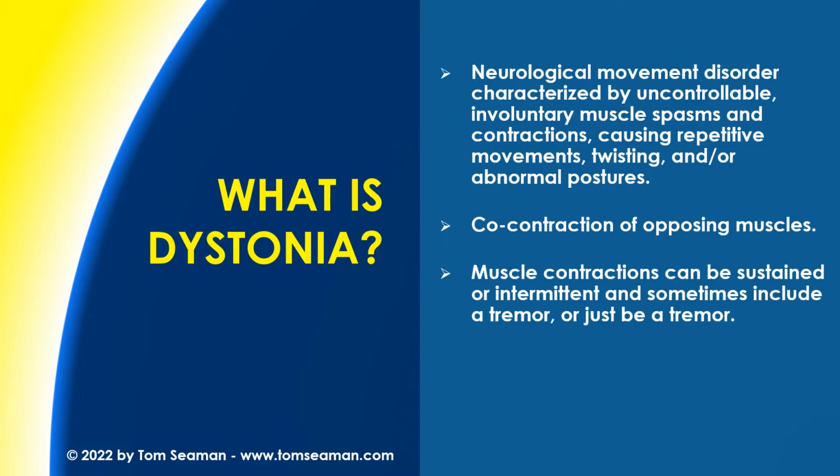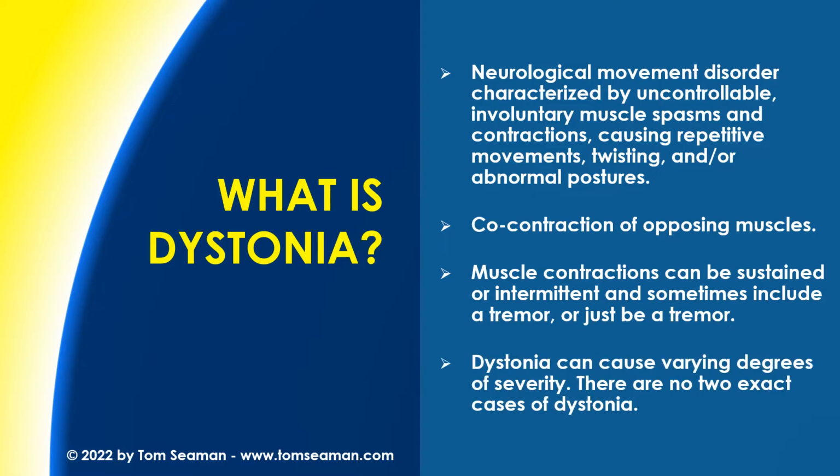So these muscle contractions can be sustained, where they're just constantly contracting, which is the case for me when it was most severe. So my head was locked in that position that I showed you in that first slide. So for me, it was sustained. Now, some people have intermittent spasms and contractions. And like I mentioned, sometimes it will include a tremor or sometimes just be a tremor, which makes it hard to diagnose because tremors exist in other movement disorders like Parkinson's and essential tremor, which are the two more common movement disorders, dystonia being the third most common.